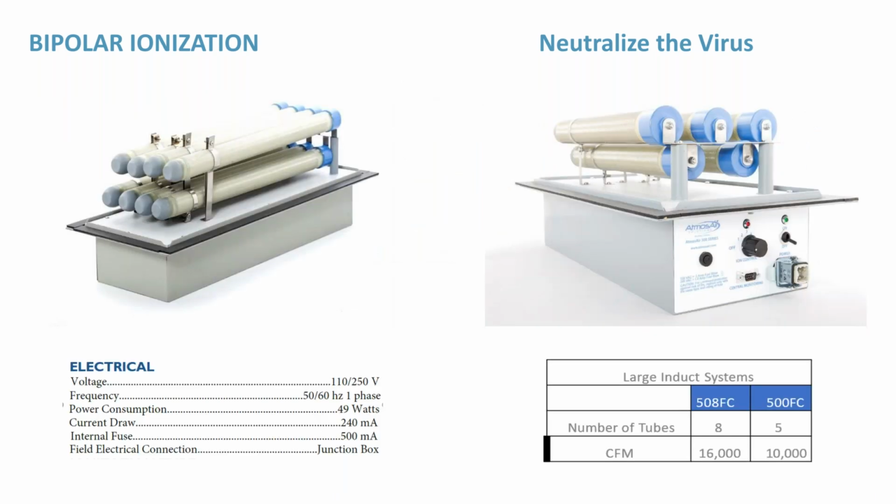So if you go to the next slide, Roger, we can show some examples of what these systems look like. You can see in both images the tubes. Those are the ionization tubes. Those would be placed inside an air handler or inside of a duct. They do have a fairly large capacity. The image on the left is an 8-tube system, which would be appropriate for an approximately 16,000 CFM system.